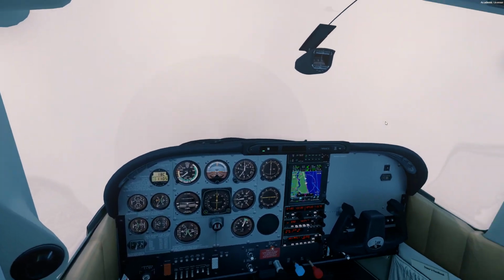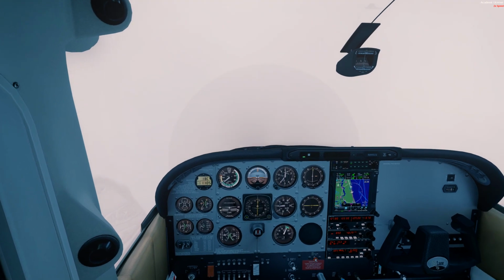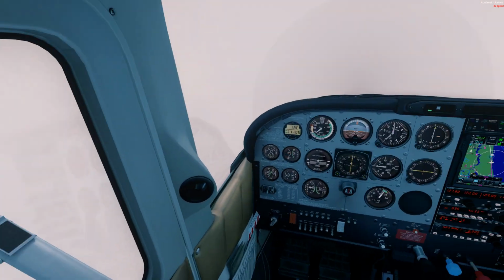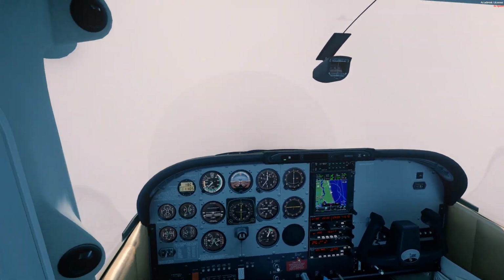Okay, I think what we'll do at this point is we'll just engage 2 times speed compression. 4 times speed compression as we enter the whiteout of the clouds.